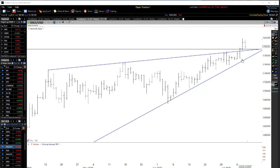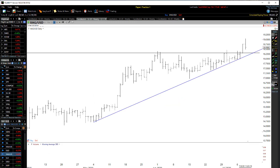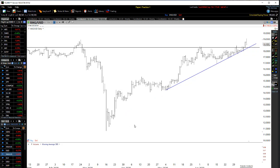So that's why, if you do trade the breakout strategy, you must be really, really quick to say, okay, it's not working, and so on and so forth. That's what I'm seeing on gold. A similar sort of thing I'm seeing right now when it comes to the silver chart.